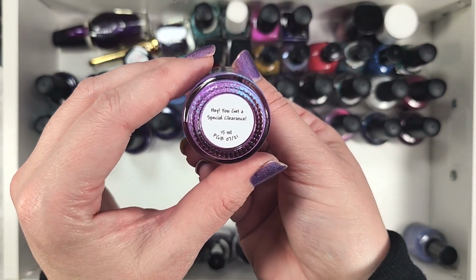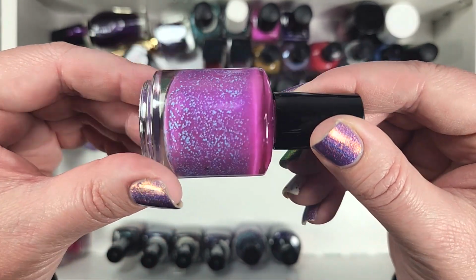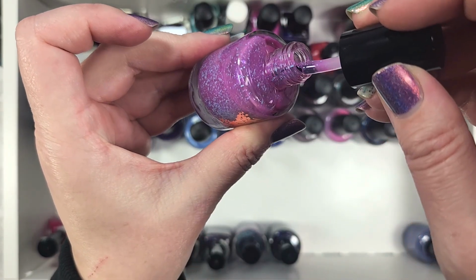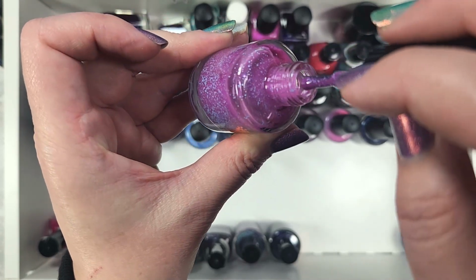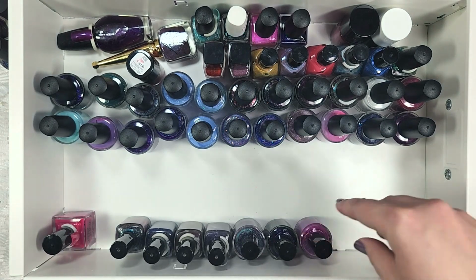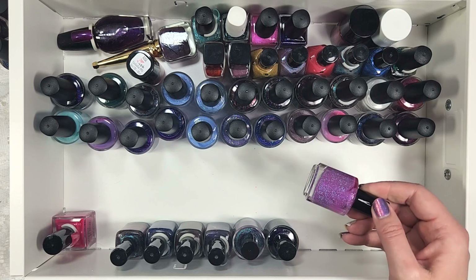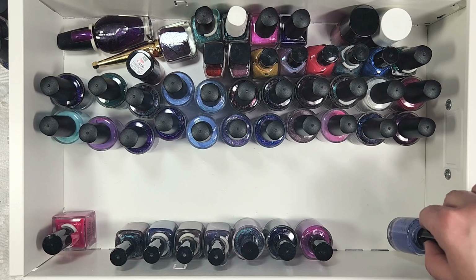Next up is, hey, you get a special clearance, also from Polished Gamers box, and another rather unusual color in my collection. This one has a very light blue matte glitter. I think those are light blue matte glitters, all in this fuchsia purple. Very unusual combination, like I said, so that's not going anywhere either. Just not quite bright enough for summer. So I guess that's another one. I need to figure out when I'm going to wear this. Maybe spring. Maybe I ought to have put that on my spring rack.